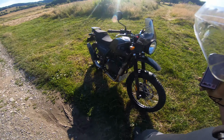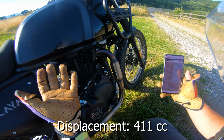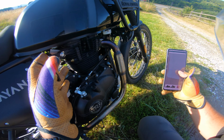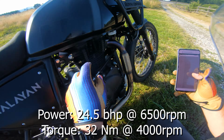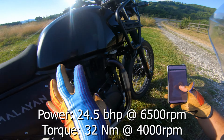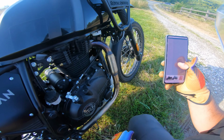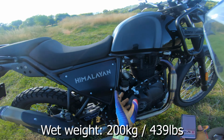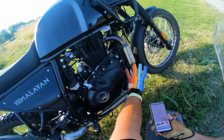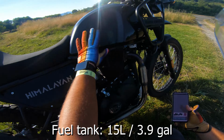Let's get some specs on it. So, in terms of engine, we have a 411cc single cylinder air-cooled thumper. It is fuel injected and it puts out about 24 horsepower and 32 newton meters of torque. Maximum torque is reached at 4000 RPM, so it's a pretty torquey motor. And the bike in terms of weight is 200 kilograms. Now that's not quite light, but the bulk of the weight is all down here, so it's pretty low. Fuel tank is 15 liters.